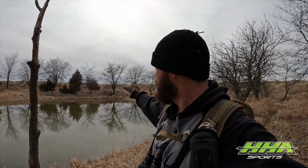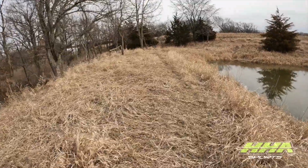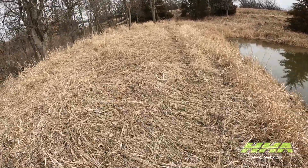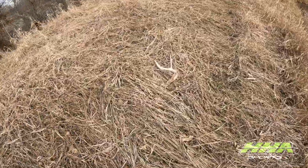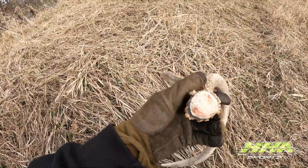I was just looping around this pond, as you can see, kind of grassy cedar stuff all the way around it. And I was just coming back across the other side of it, and I just found one up here. Looks fresh. Real fresh.